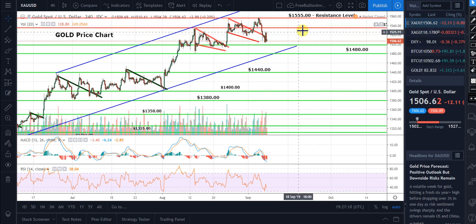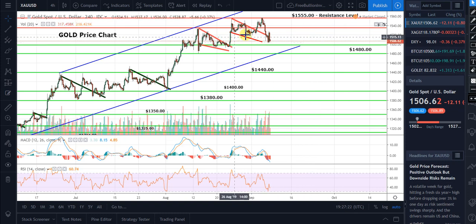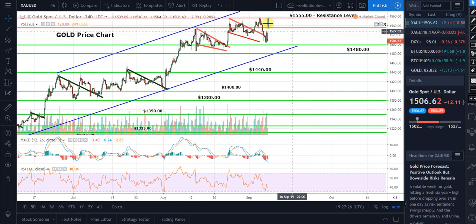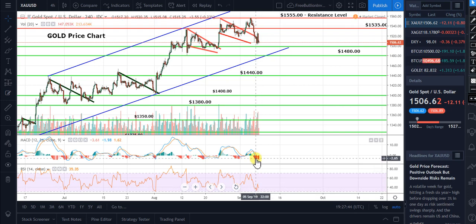So for gold's outlook, I'm really not showing any new patterns, other than this is clearly not a bull flag. If anything, it's bearish, but the ascending channel is still bullish, still positive for the gold market. However, in addition, on the 4-hour chart, the MACD and the RSI are both in oversold territory, and it looks like we should see a bounce.